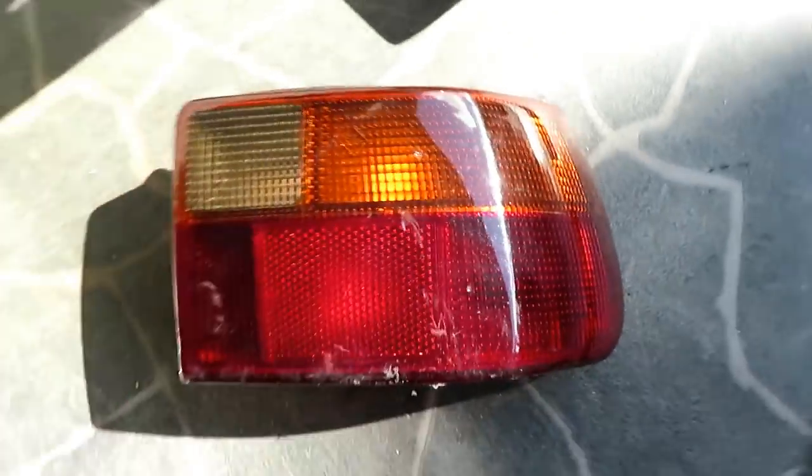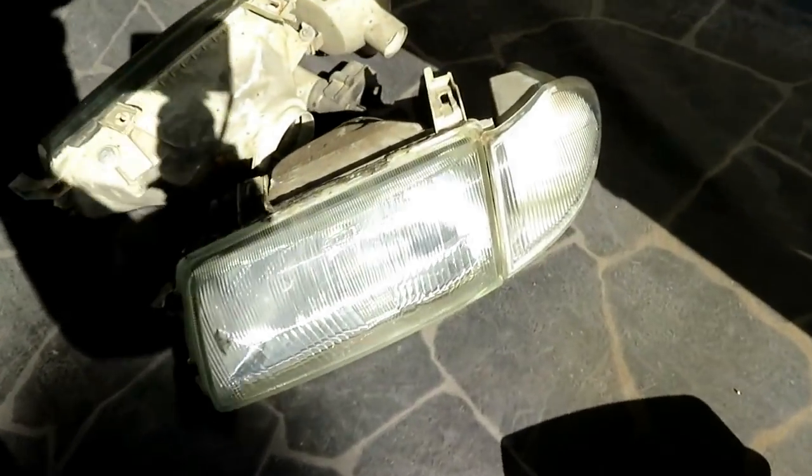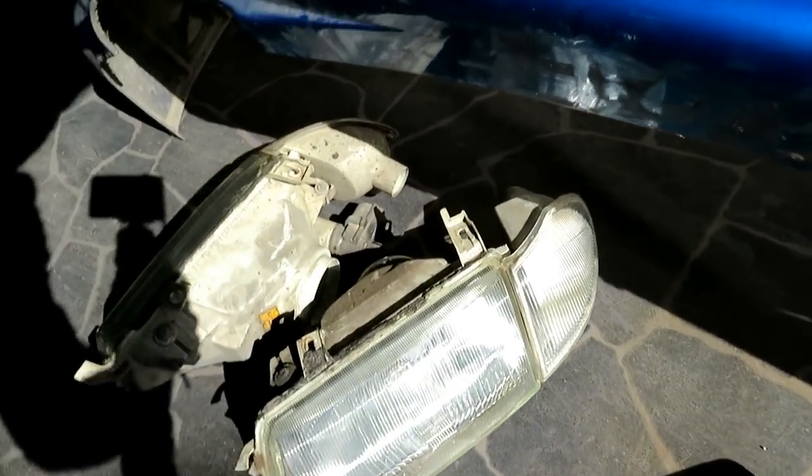I've got some rear lights. They're not the GSI ones. They are just the tinted standard ones, but they do look quite good, to be honest. So I thought might as well. They were cheap enough. And I got the full lights with the white indicators. And that's basically what I bought.